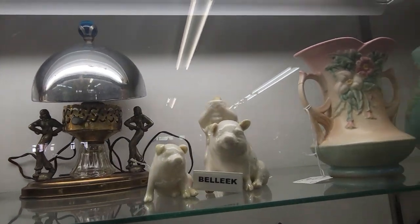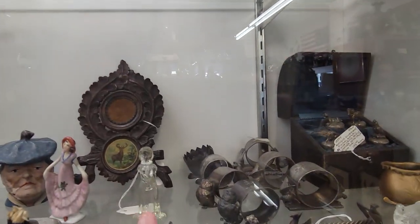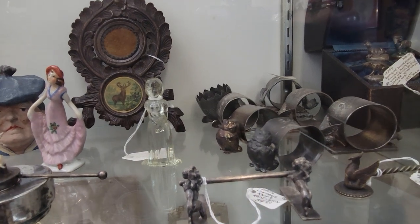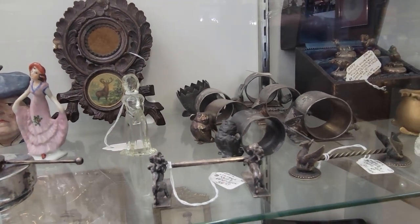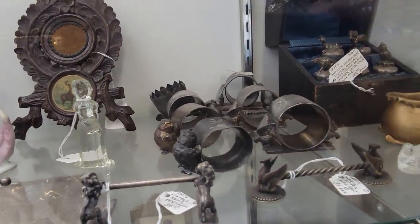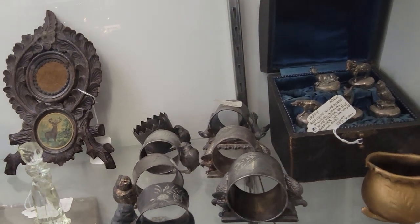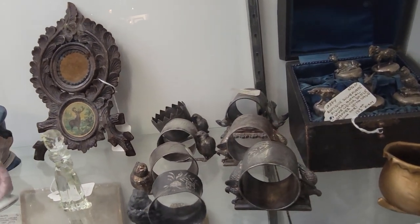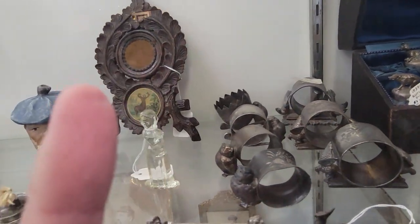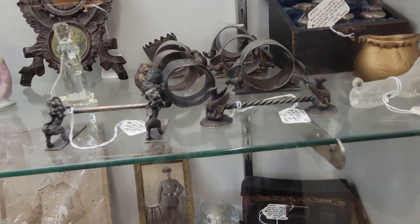Bleak pigs. There's something you don't see every day. I love the old antique napkin rings. They're usually quad plate, which is a quadruple silver plate, basically. Those are really cool. Napkin ring. I'm trying to see the price. So the bird one in the back is $85. I can't see the price on the other ones.